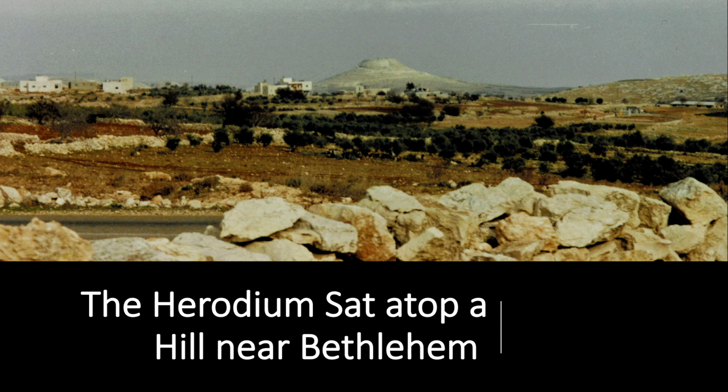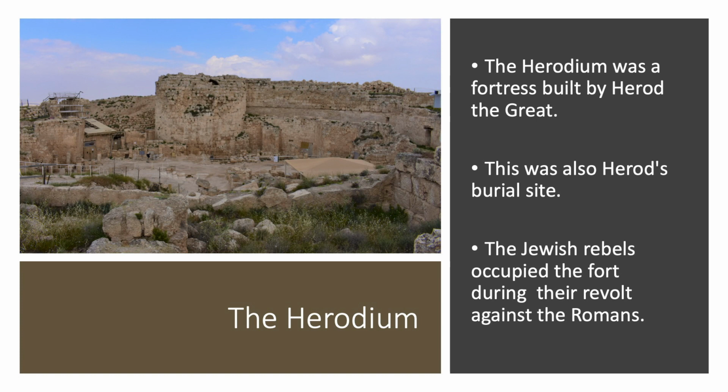This is the Herodium from a distance. It looks sort of like a volcano, doesn't it? This is some of the remains closer up. And the Herodium was another fort. Herod liked building fortresses. And so this is one that he built. It was also his burial site.